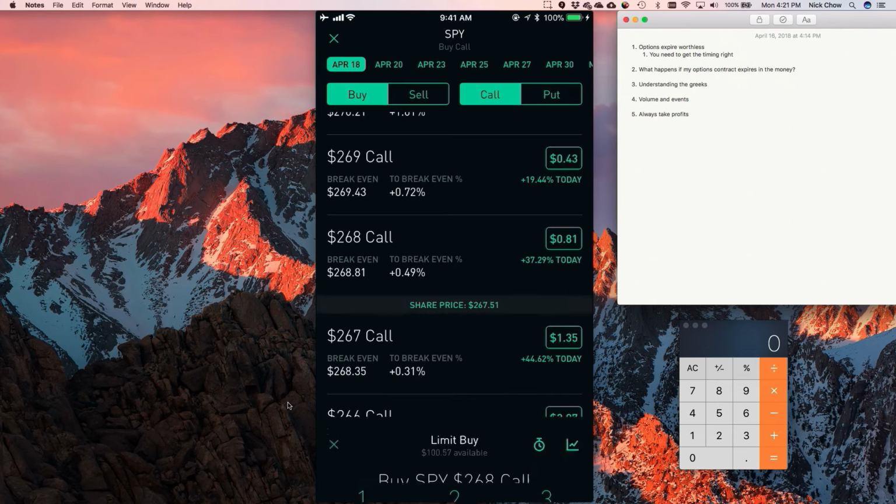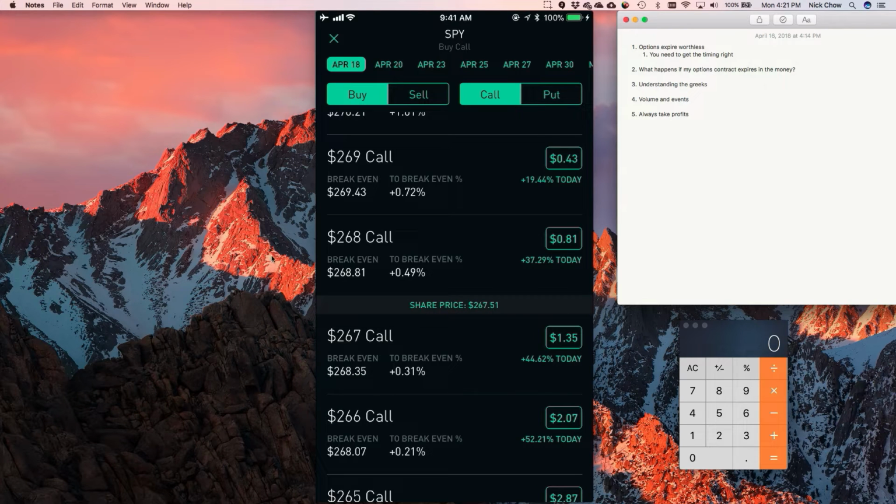So this call is only worth 81 cents. If today it's going to be worn down 81 cents, tomorrow it's going to be down 81 cents if it stays the same price. However, the further it goes away, let's say this drops to 267. So it's at 267.51 now. It drops to 267. This could be worth only 40 cents because it's this close to expiration.